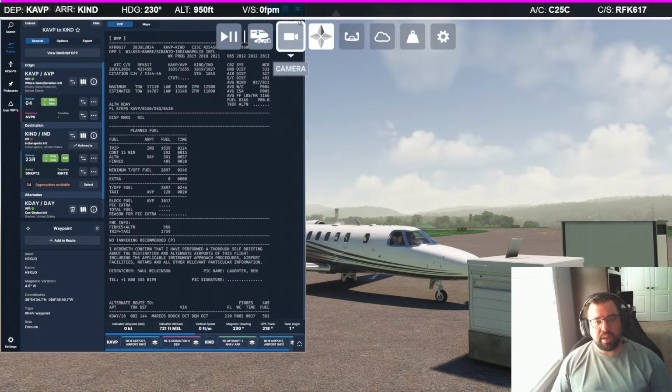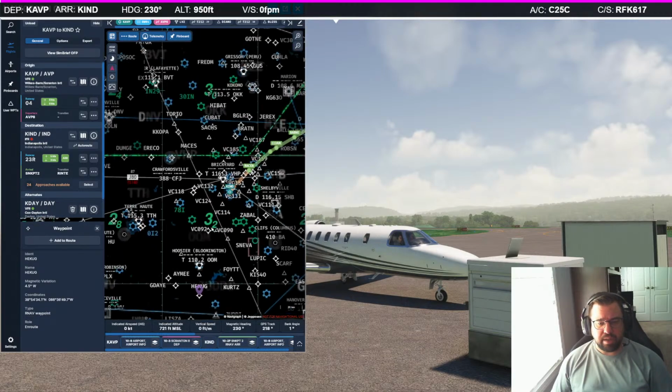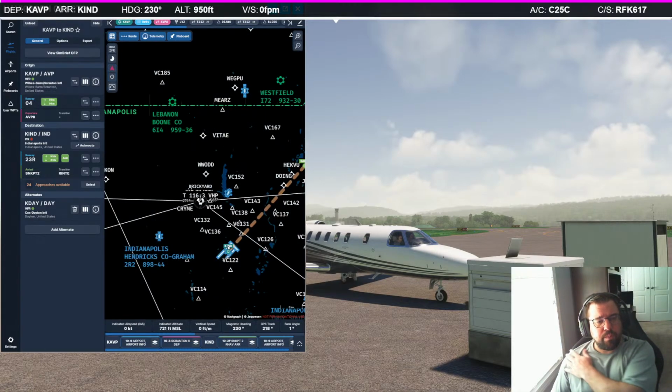430, yeah, we're flying really high today, so flight level 430 in the Citation, and then cruising on out to Indianapolis, where we're going to be landing at Indianapolis International. Yeah, that's the plan right now. Don't know what runway we're going to use yet. Right now it's showing 23 right.